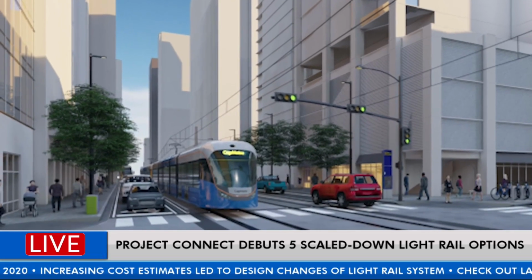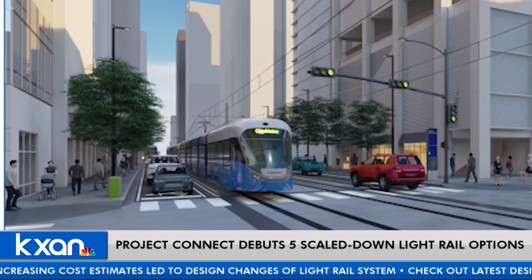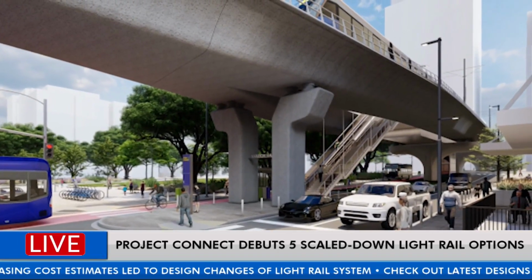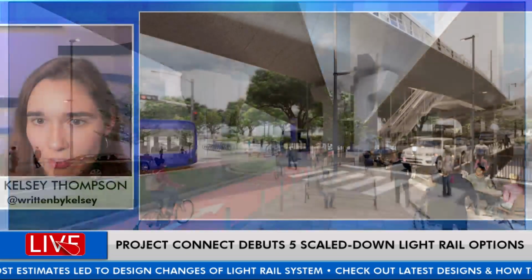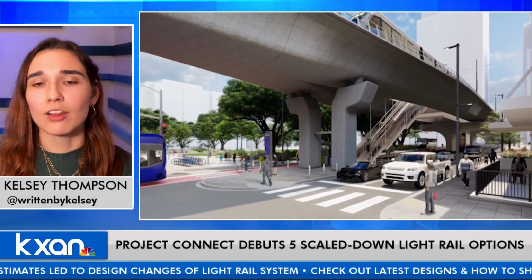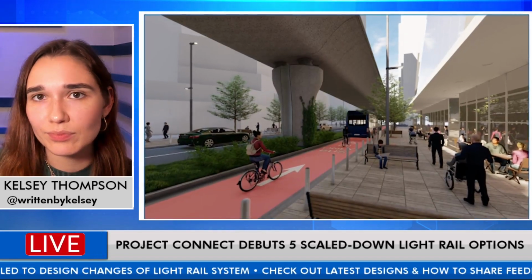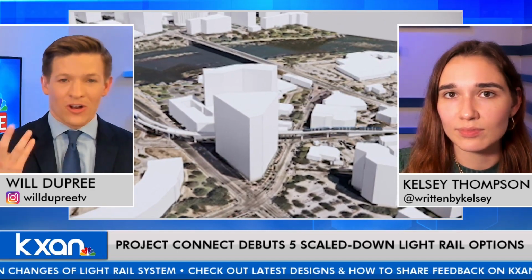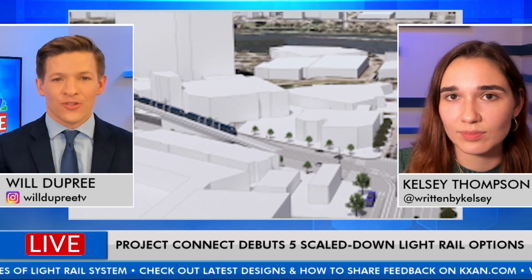Yeah, so as you're seeing on your screen right now, we're getting a first look at the vision of what a same street level option would look like, and how it would marry in with existing through traffic lanes for cars, buses, other vehicles passing through the city of Austin. All right, and Kelsey has, again, broken down all the design options that have been put out there now, available on KXAN.com, along with some of these renderings that they've shared as well for what this system could look like.